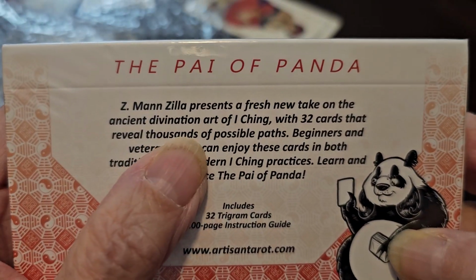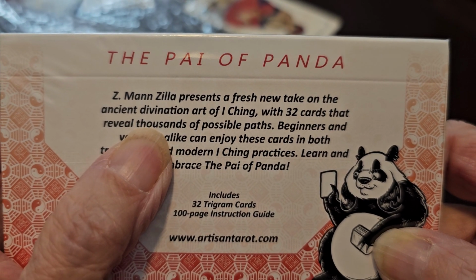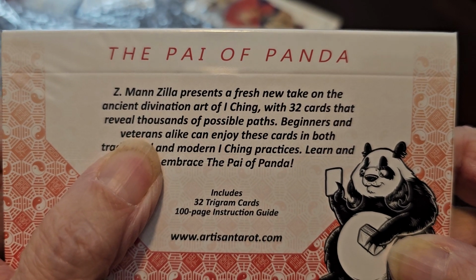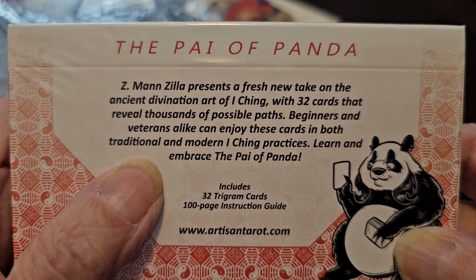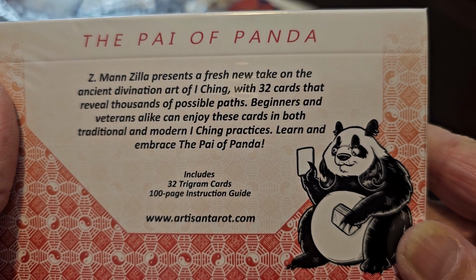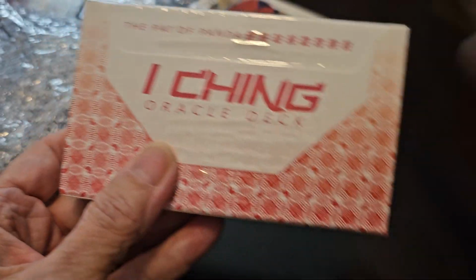Yes, the Pie of Panda, Z Manzilla, presents a fresh new take on the ancient divination art of I Ching with 32 cards that reveal thousands of possible paths. Beginners and veterans alike can enjoy these cards in both traditional and modern I Ching practices. Learn and embrace the Pie of Panda. Well, I am really looking forward to opening this deck up, so we'll do this one next.